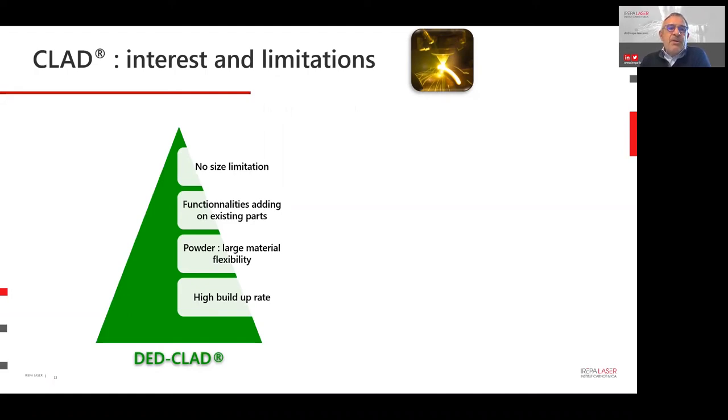I would like to show now how we can combine DED and PBF on the same part in an efficient way. First, we know the advantages and constraints of DED laser powder, what we call in our case DED clad. The main pros are no size limitation, the fact that we can add functionalities on an existing part, a very large range of powder materials, and also hybrid upgrade.